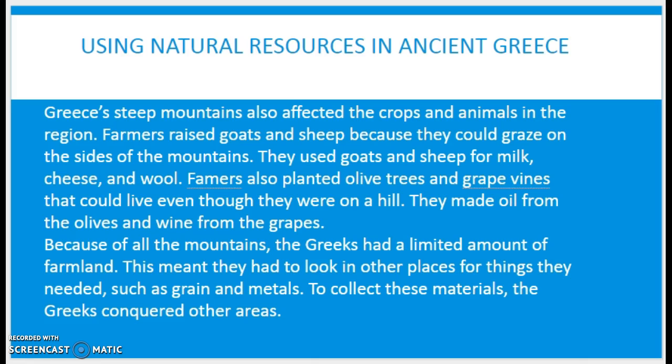Farmers also planted olive trees and grapevines that could live even though they were on a hill. They made oil from the olives and wine from the grapes. Because of all the mountains, the Greeks had a limited amount of farmland. This meant they had to look in other places for things they needed, such as grain and metals. To collect these materials, the Greeks conquered other areas.